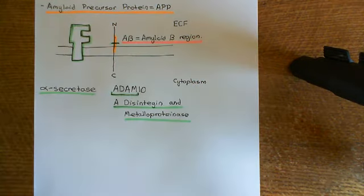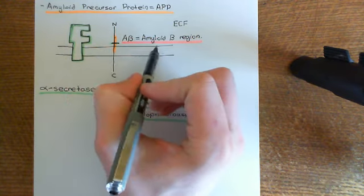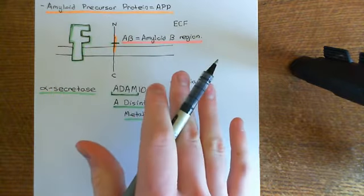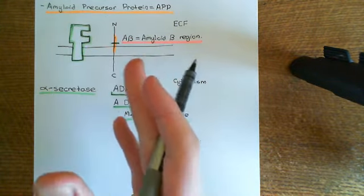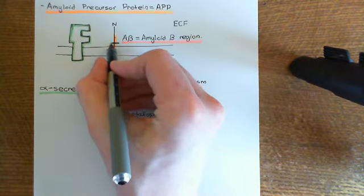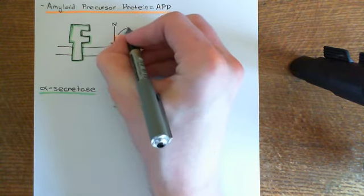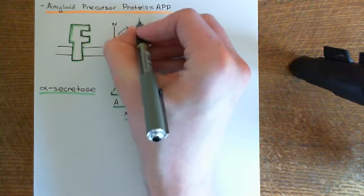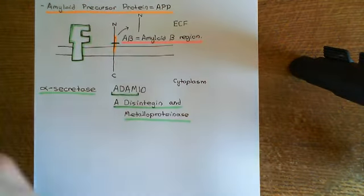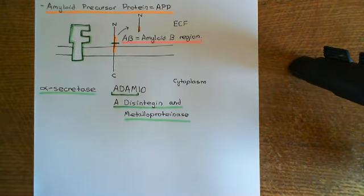So what it's going to do is cut amyloid precursor protein, which is in the cell membrane of our cell here. Now we're imagining that this is a neuron, but this will also be happening elsewhere in the body as well. So it's going to cut here, and you're going to get two fragments produced. One is going to be secreted extracellularly. So here's the amino terminus, then you've got that top portion of the Abeta region here.